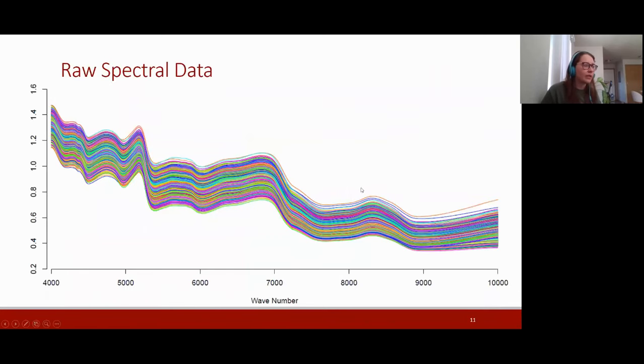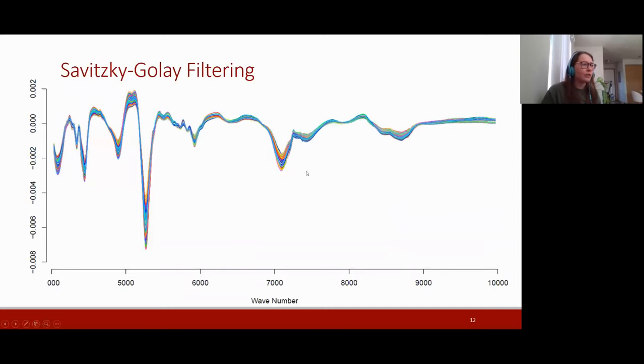So this is what the raw spectral data looks like. As you can see, it's hard to visually interpret anything that's going on here, but you do have to treat this data. And so I used a first derivative Savitzky-Golay filtering method. And as you can see, this normalizes the brightness of the bands. And so now we can see a couple of key differences along the spectra where there are really differences. So what this does is it helps us to determine more meaningful differences between samples. Even though you can visually see what's going on in the raw data, you can't really visually interpret any meaning from it.